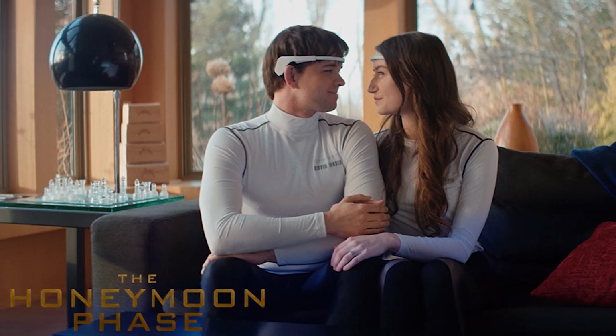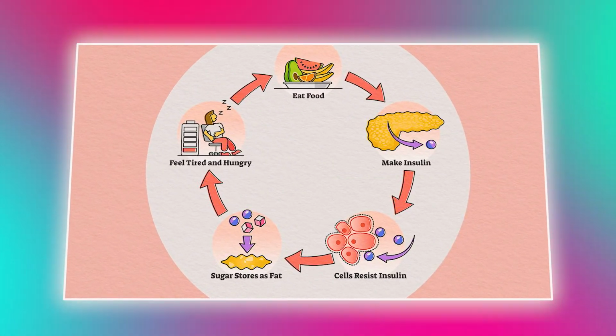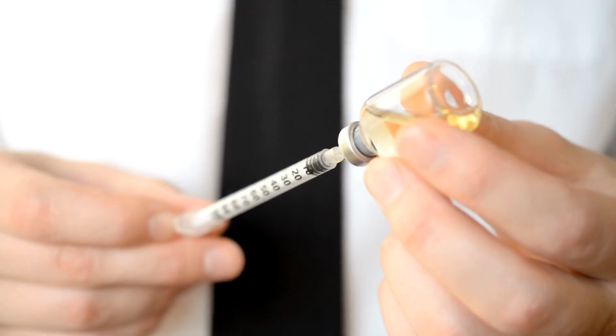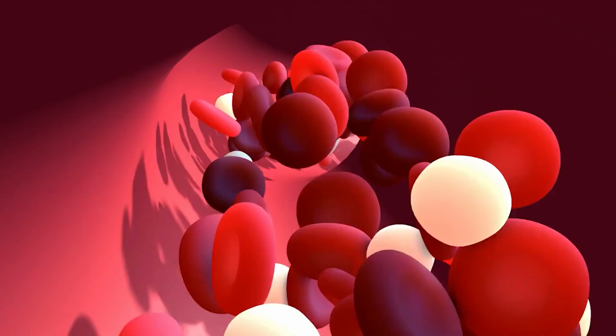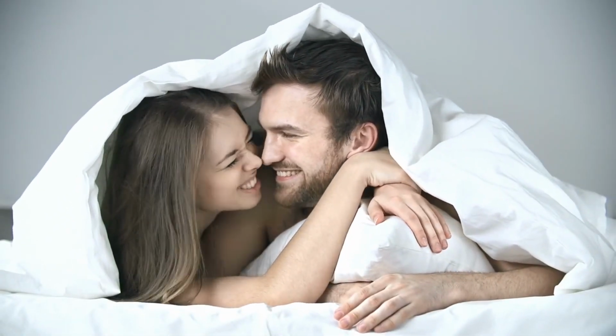The honeymoon phase. After a person is diagnosed with type 1 diabetes, their body may still produce some insulin for a period. During this time, insulin levels can fluctuate, and the person may need fewer insulin injections to maintain healthy blood glucose levels. This period is known as the honeymoon phase.